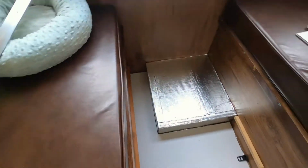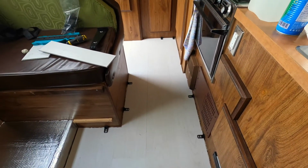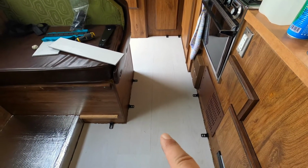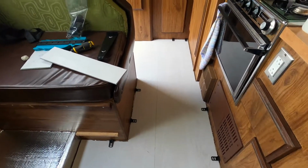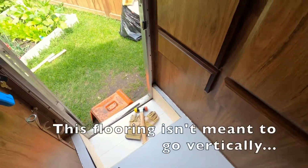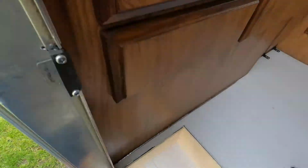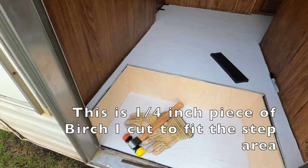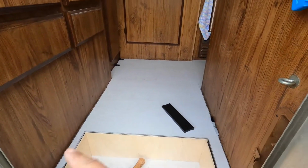Alright, here is semi-finished. Got the flooring in. Now it's tightening up little areas where you can still see the seam, and I think I'm gonna get the stain out, but there's another trip to Home Depot in my future because this part needs to be stained, and then we need some baseboard type things.